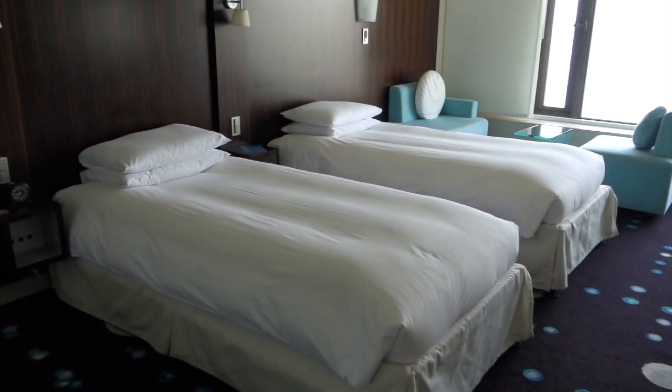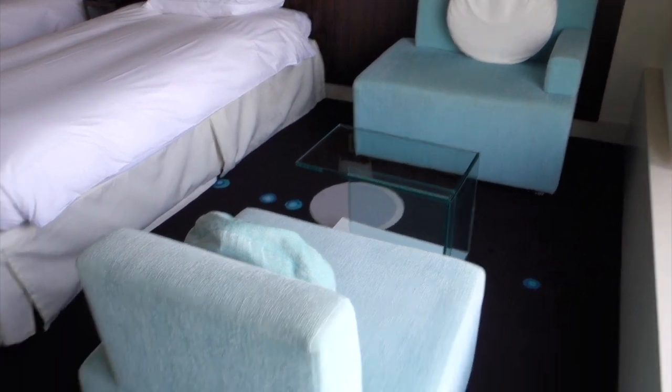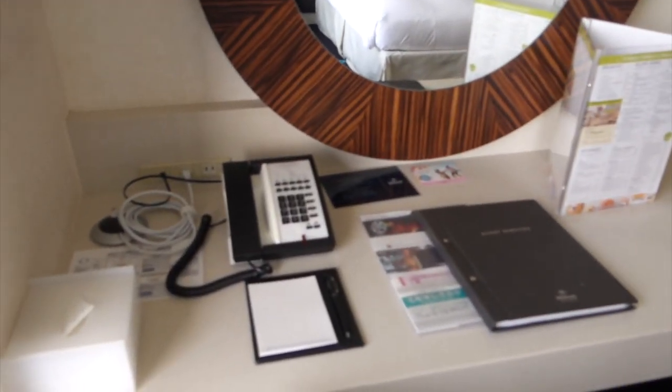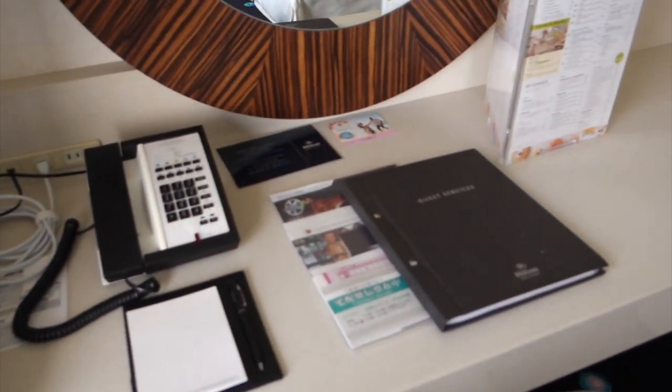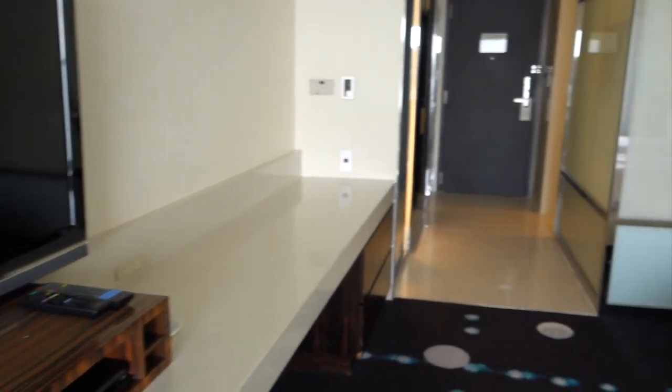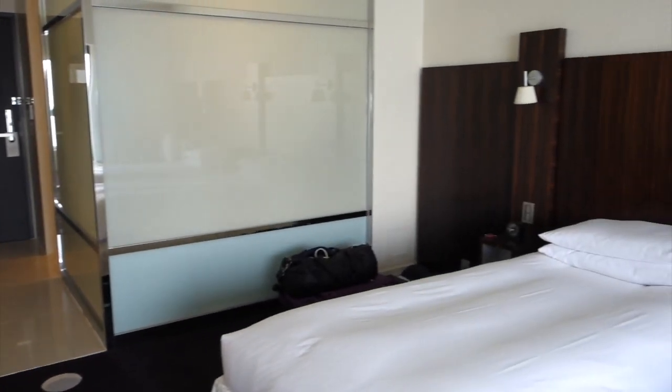2 single beds, nice little couch to sit on. Over here we've got telephone, guest services, menus and things like that. It's in English and Japanese. Television. It's quite a large room.